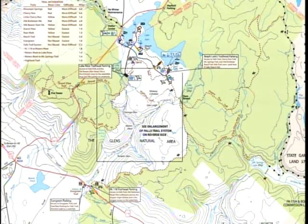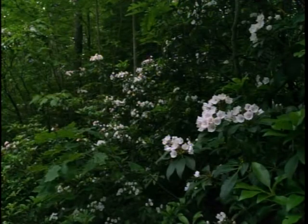And on the left-hand side of this map is an area, there's some trails, and it's called Grandview. And I went out on Grandview Trail. I didn't go very far. It was late when I got in that day, but I went there to see the mountain laurel blooming.